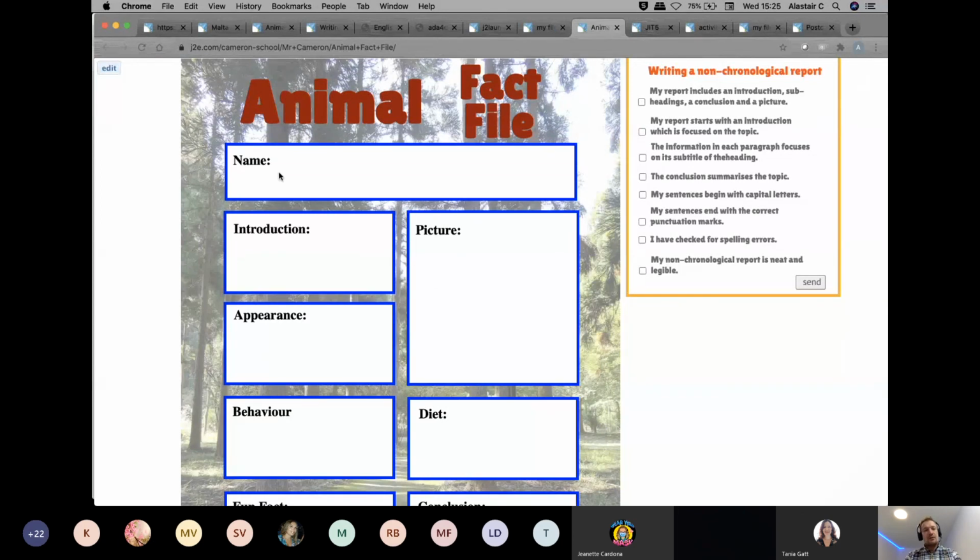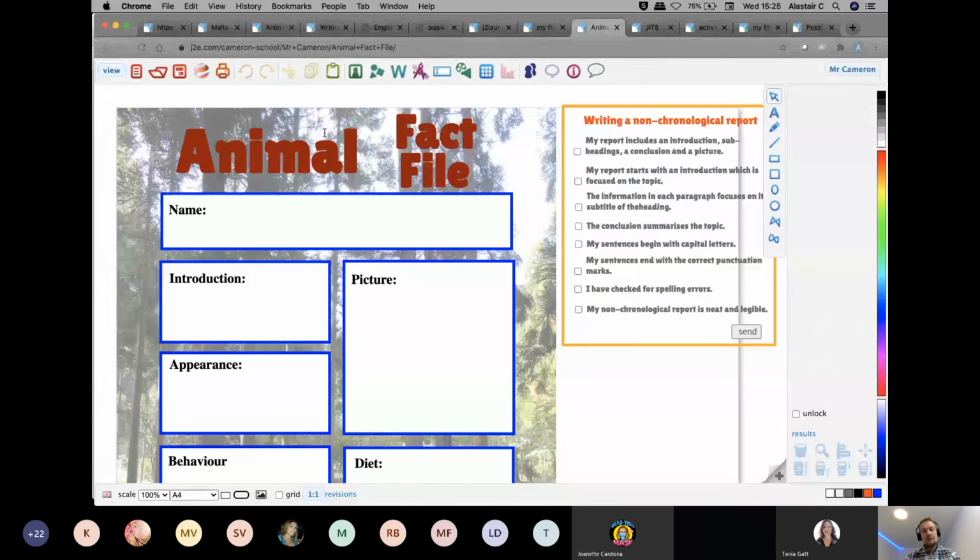Okay, so this is a document that a student can use. It's just been created in J2E5. I did this very quickly because this is based on another one of the Maltese curriculum activities. All I've done is take a picture in the background, put some text on the page, and put some details on the page in terms of these boxes which a student could then fill in.